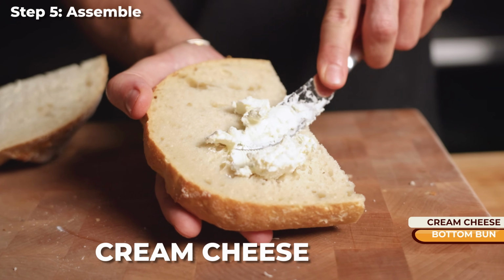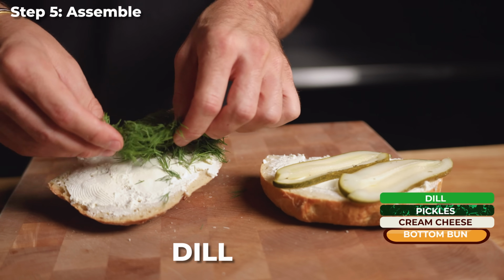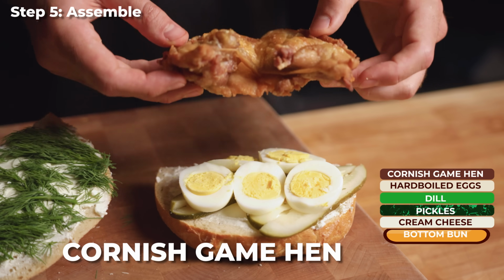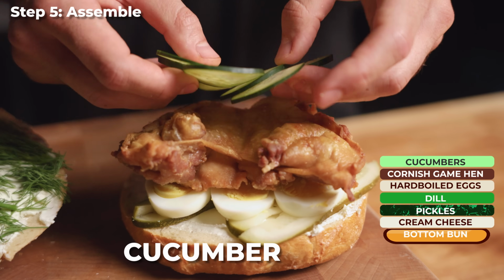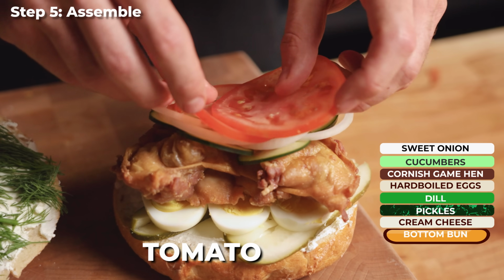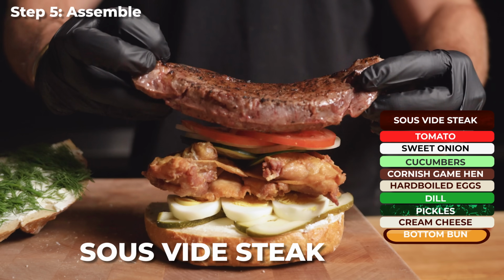We'll start with the cream cheese on both sides, pickles on one side, some fresh dill on the other, hard-boiled eggs over the pickles, bird nestled on top, almost as if he laid those eggs. Next up, some cucumber, the sweet onion. This is getting ridiculous, but the tomato goes on top of that. Next up, the sous vide steak we've also seared.